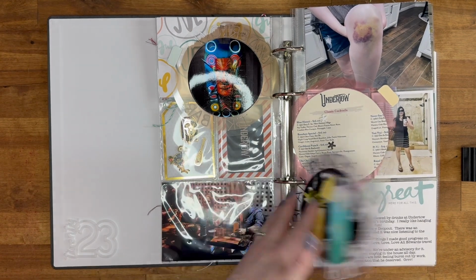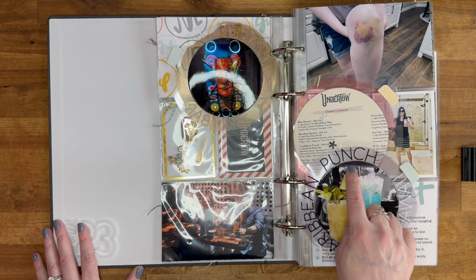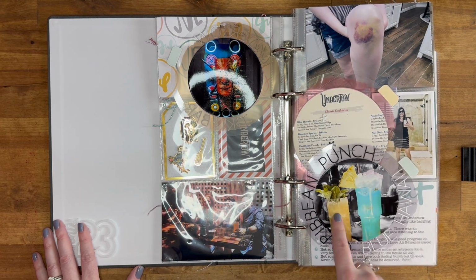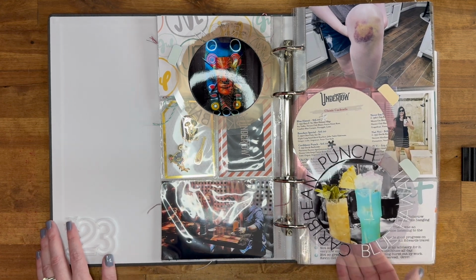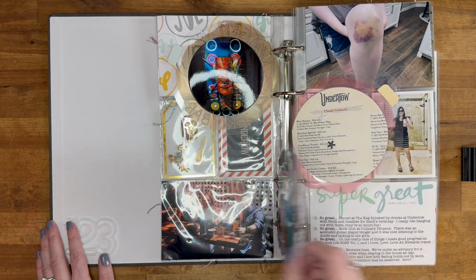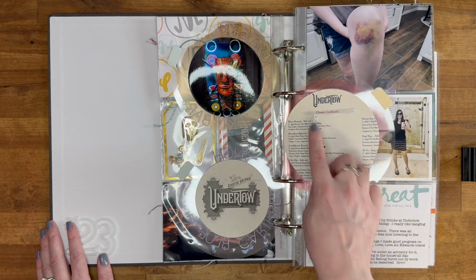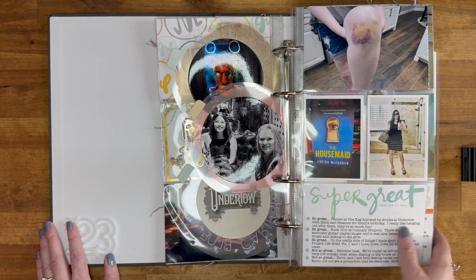and then this one's opposite. And this picture I had fun with because it was colored, and I only left the drinks in color and then made the rest of the photo black and white, so those stood out a little bit more. And then around the sides I put what our drink orders were, and then this is the menu with stars by the ones that we ordered, and then just another photo of our friends.